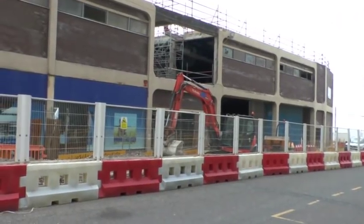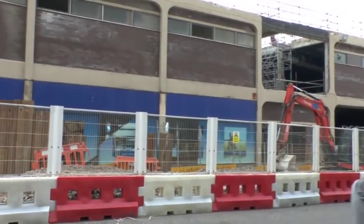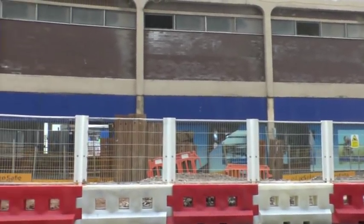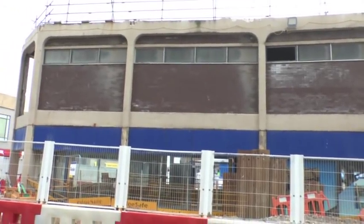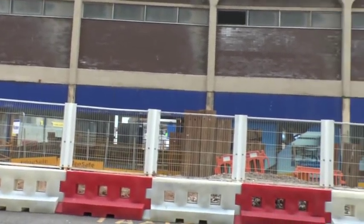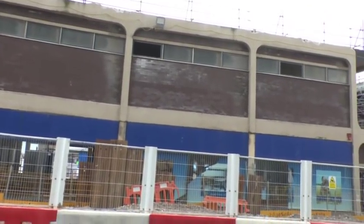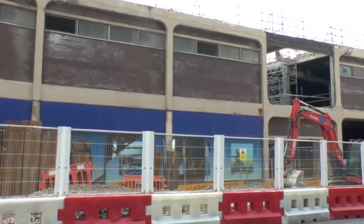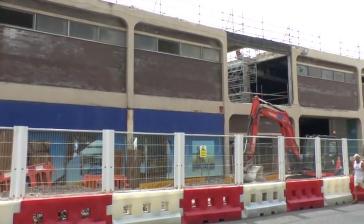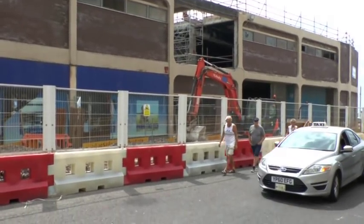And a full view of the second side of this hotel. And this view will complete our visit today, Saturday, the 29th of June 2019, to this Sands Venue Resort Hotel.